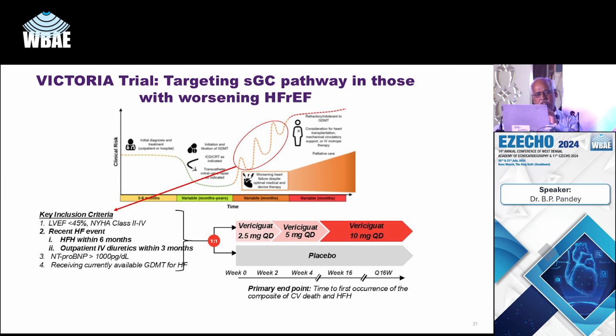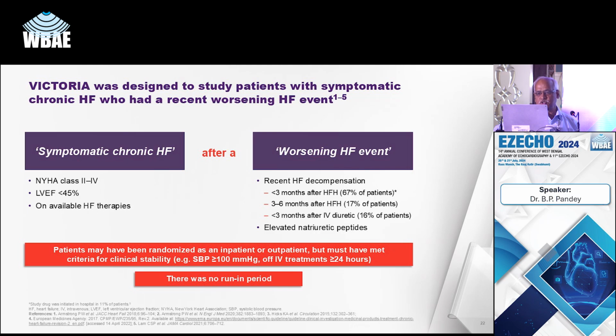The inclusion criteria was important. In this they took less than 45%. I don't know why. Nowadays the definition is 40%. And they had to have either a heart failure hospitalization in the last 6 months, or there was escalation of diuretic in the last 3 months, and NT-proBNP had to be high. Then they were given 2.5, 5 milligram and 10 milligram vericiguat, and were followed up.